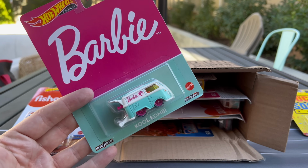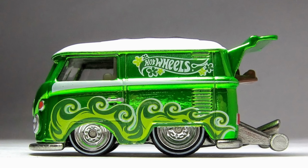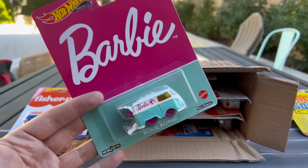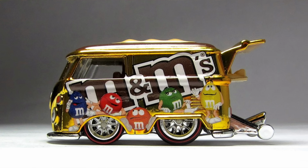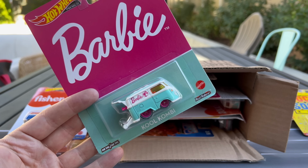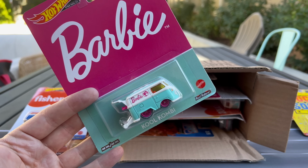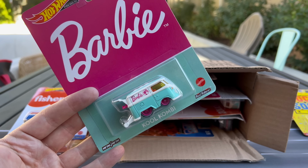In premium, we have the Toy Fair. Didn't want to put that one out because that's probably my favorite, but I didn't think that would count for this one. I thought about the M&M's RLC, but I dig it, but it's okay. The Moon Eyes one from Boulevard is cool, but I don't like it. I feel like they should do this kind of vintage Moon Eyes look. So I actually like the basic.